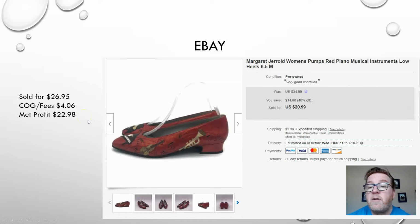All right, next we have another pair of shoes sold this week on eBay. Now my mom actually gave these to me. She went sourcing with me one day and she picked these up and never got around to listing them. So the cost of goods was $0 for me. And these were an interesting pair. Notice they have the musical instruments, like a trumpet, guitar. I'm no musician, but these are pretty unique pieces. Caught our eyes. It's a Margaret Jerrold women's pumps, red. Sold for $26 and change. After the fees, came out to a net profit of $22.98.